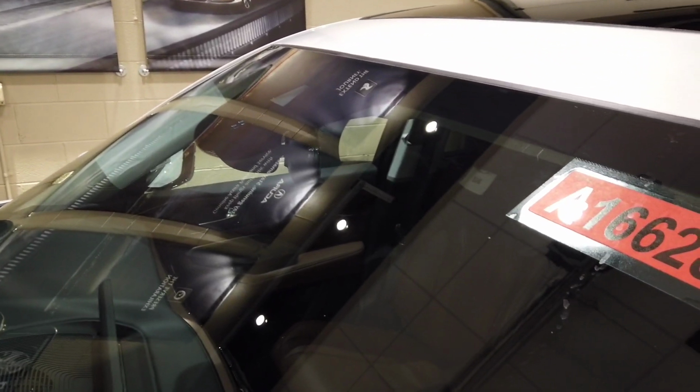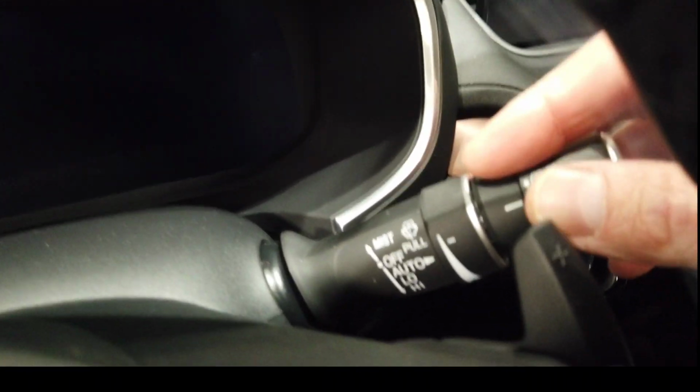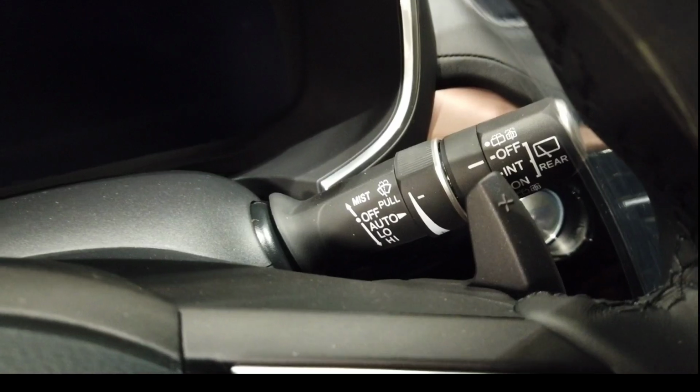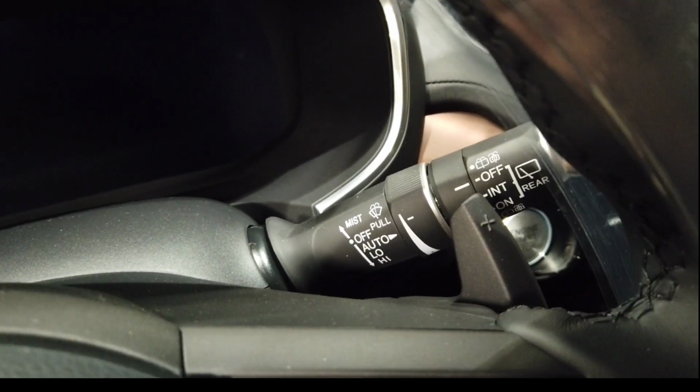rain sensing windshield wipers. And again, that comes as part of that technology package, and that is a nice feature where if you leave your wipers, the wiper stock, in the auto setting, it will automatically turn those wipers on and off for you as it measures the amount of rain falling on the windshield.